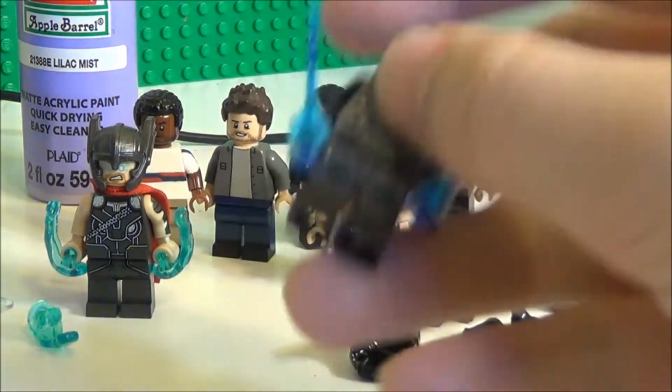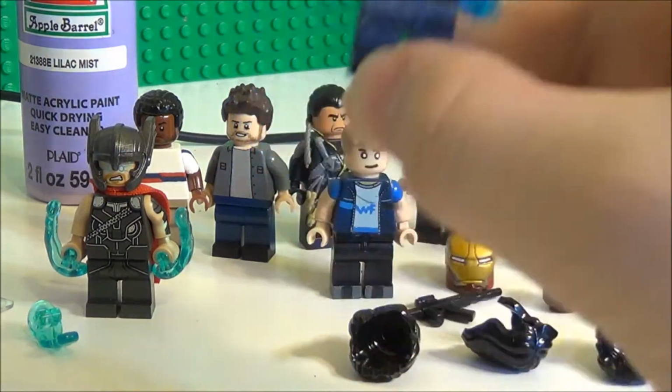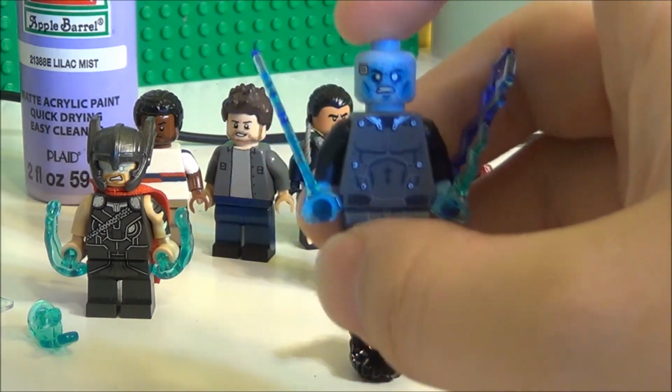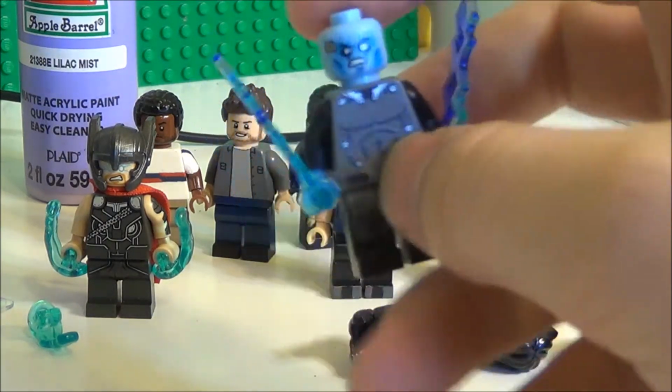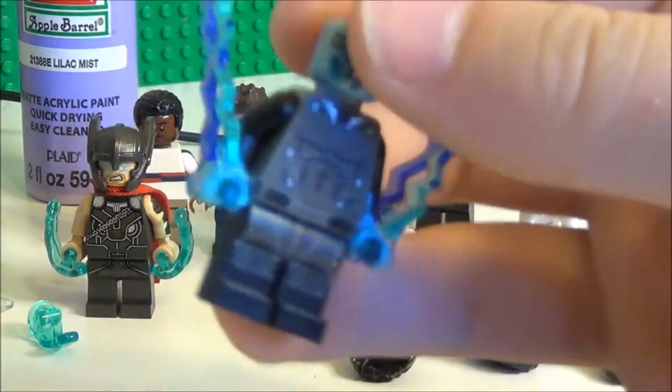I got the Electro figure. Well, I didn't like the movie or the character. I always really wanted this polybag because I really like the look of the figure, and they had the polybag there for just $8, so I was like, hey, why not? So yeah, it's a cool fig, and luckily I didn't get any misprints or anything, so yeah.